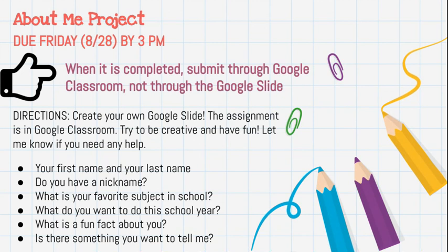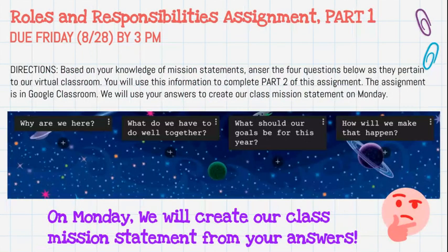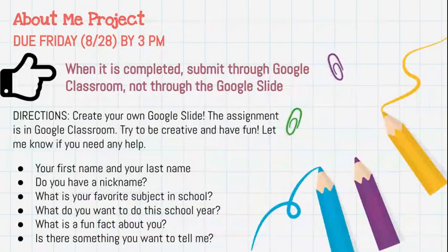The other assignment you have, it won't take you very long, and it's called the About Me project. And both of these, by the way, both assignments, the Part A and Part B of roles and responsibilities and the About Me project are due Friday by 3 p.m. So that should give you plenty of time.